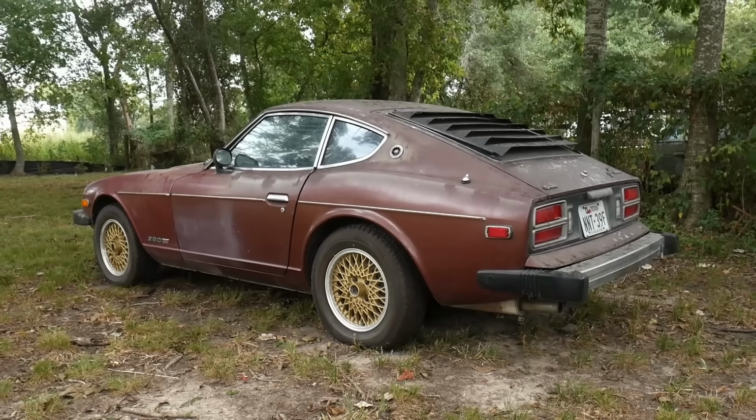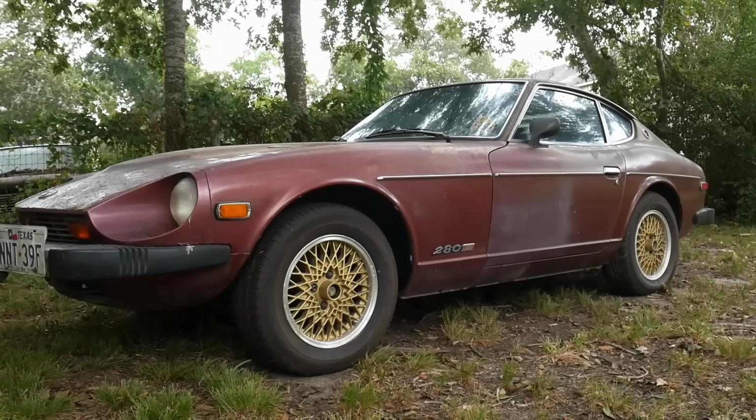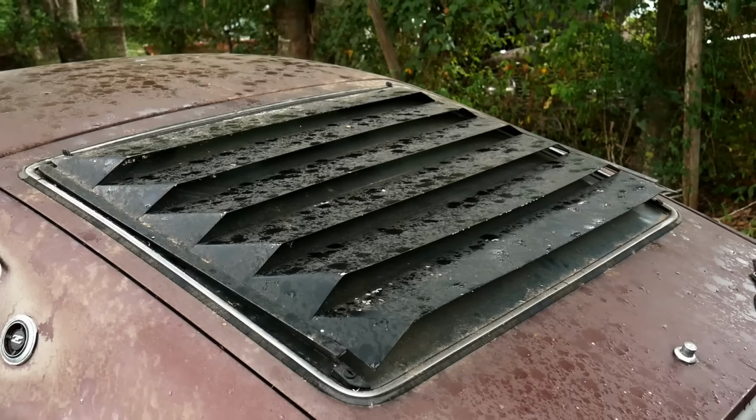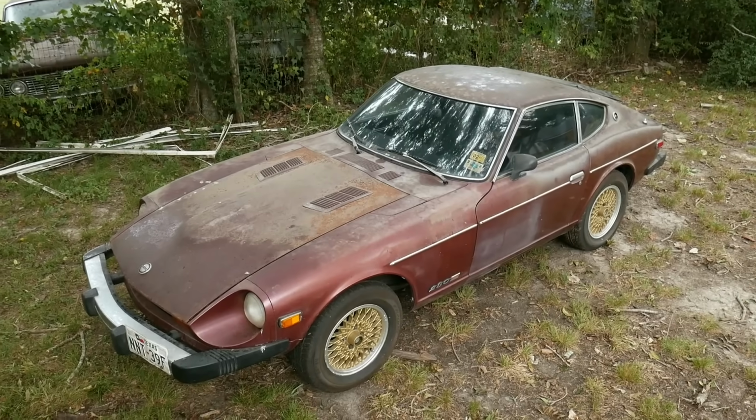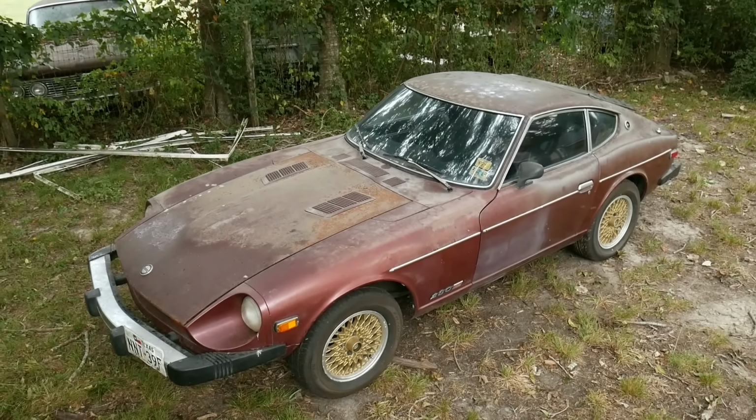This car has been sitting for pretty much the past 20 years. Old, faded, crusty, and generally gross. But enough about your mom, we're here to talk about the car.